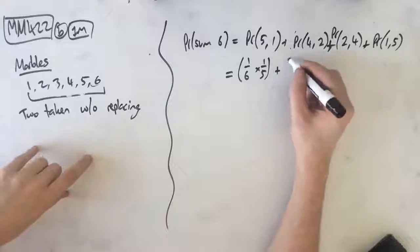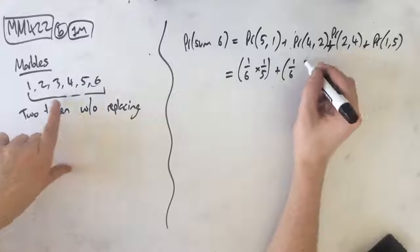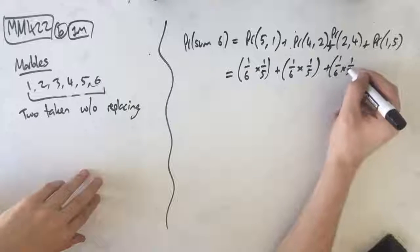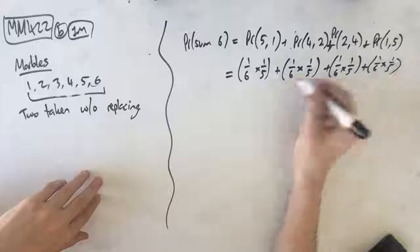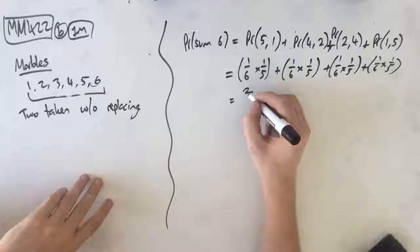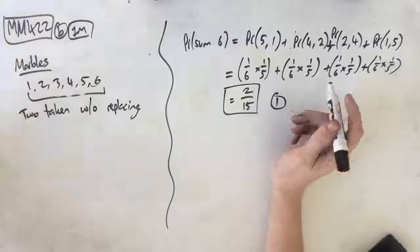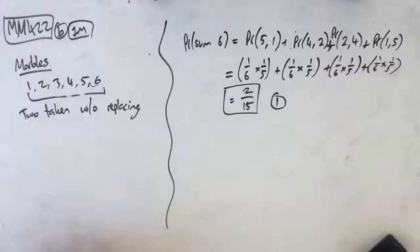Plus the probability that we take a 4 first is 1 in 6, and the probability that we take a 2 second is 1 in 5. And this is the same all along. So 1 on 6 times 1 in 5 plus 1 in 6 times 1 in 5. Awesome. And what this gives us is 2 in 15. So that's our first and only mark for this question. We are not allowed to use the calc, so try not to use your CAS with these questions. But 2 in 15 is our final answer for part B.